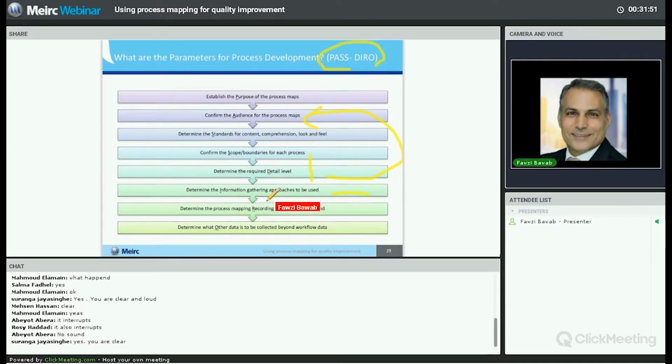And then how would you record that information? So the R is how would you record that? And of course, check if you need any other data, and then you start your process map. So this is what we call preparation steps. These are questions that we talk about in more detail, of course, in our sessions. And we talk about how you can ensure that when you run the process map exercise, it's going to be very effective and you will get the results that you need. You don't want to get into an exercise and discover that you haven't scoped the processes very well. You don't have enough details. So you want to make sure that everything is in place. So we spend lots of time actually talking about the PASTDIALOG model.